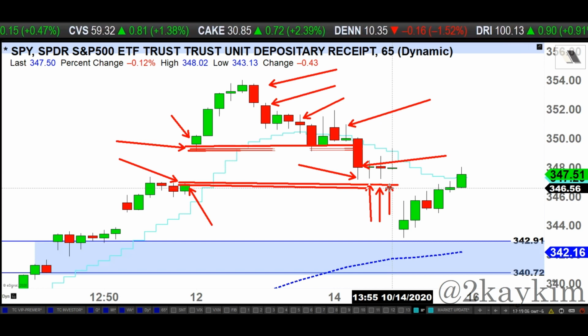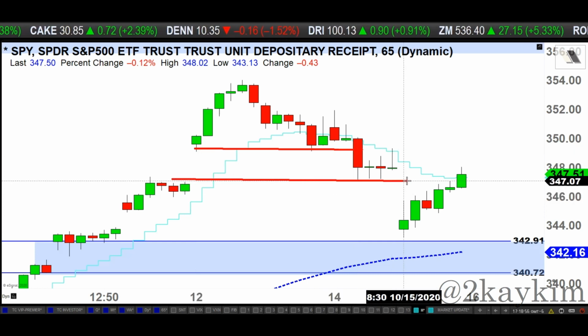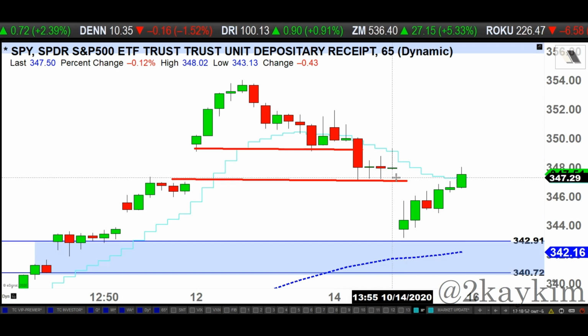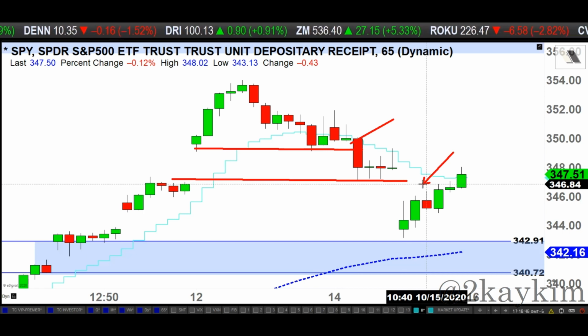We talked about on last night's video that the best bet for the bears is gapping it down. Why? Because they already had to go through this gap and this gap. And a lot of times when the gap gets filled, it usually acts as support. So best bet, because they already had to go through a couple support levels to break below it.